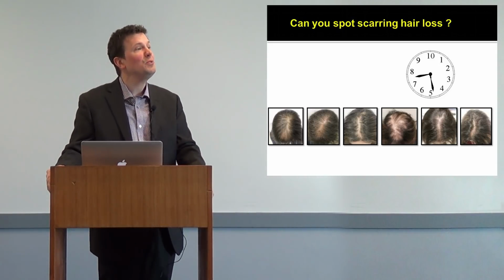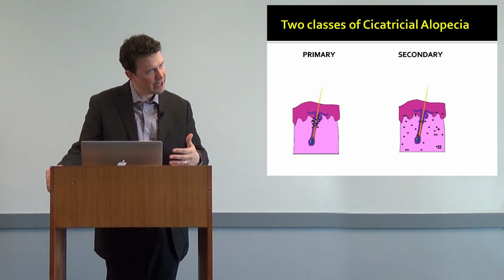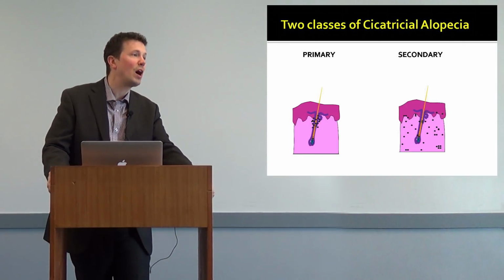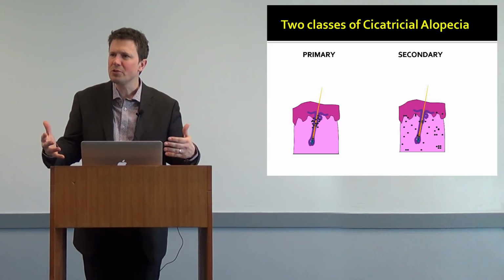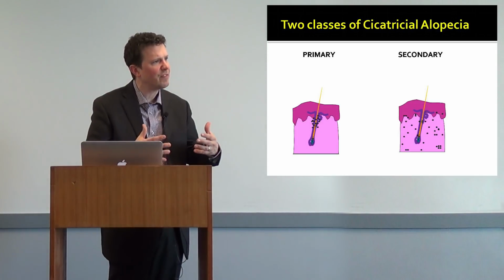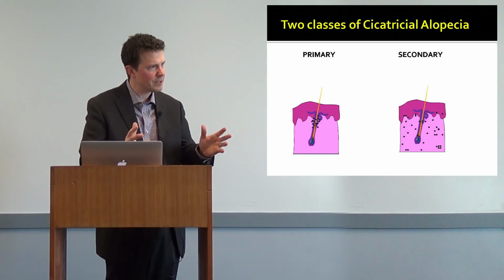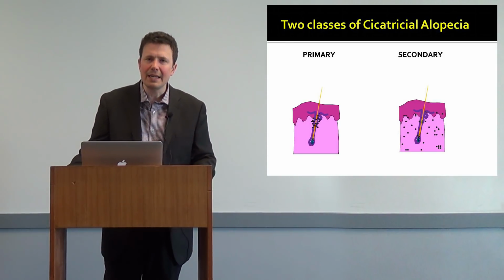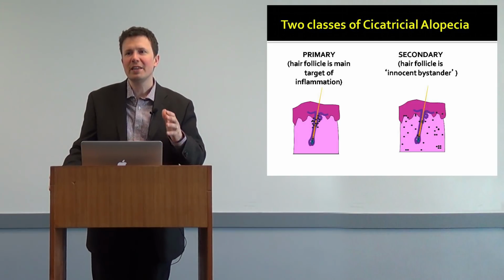By way of review, let's review what's meant by primary scarring alopecia and secondary scarring alopecia. Most of what we see in clinic are the primary scarring alopecias: Lichen planopilaris, frontal fibrosing alopecia, CCCA, folliculitis decalvans. These are primary scarring alopecias. And by primary scarring alopecia, what we mean is that the immune system is targeting the hair follicle.